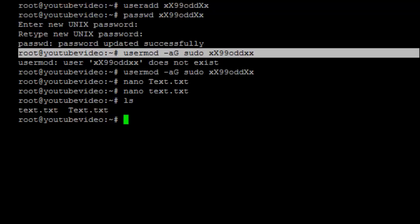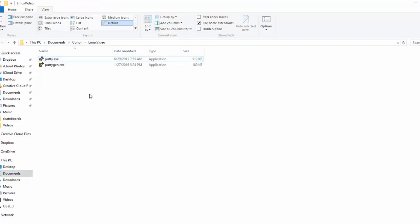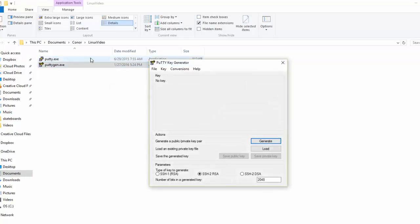So what we're going to do now is we're going to be using the program called PuttyGen. So we're going to be opening this program right here called puttygen.exe. So we're going to open that up. And personally, I use SSH2 DSA, but you can use SSH2 RSA. I recommend using SSH2 no matter what. Most modern Linux systems will be able to use SSH2, so you can have a better range of support with the other systems.